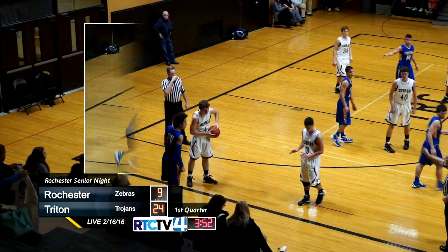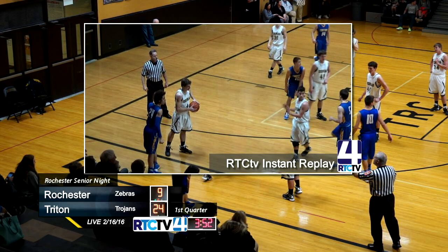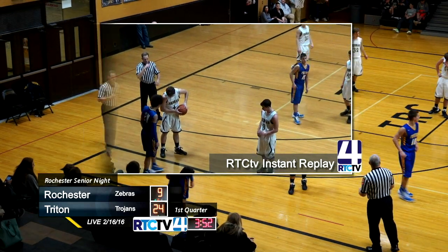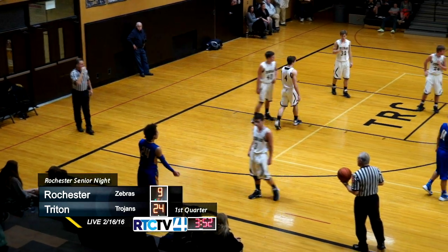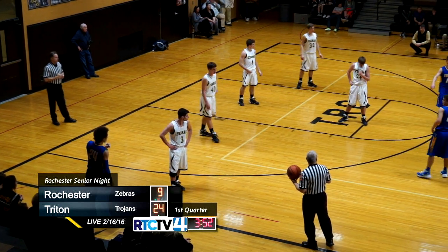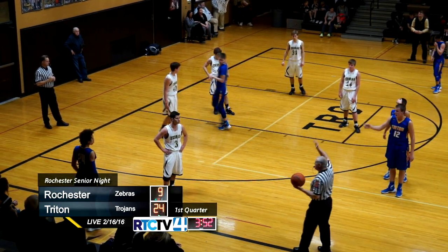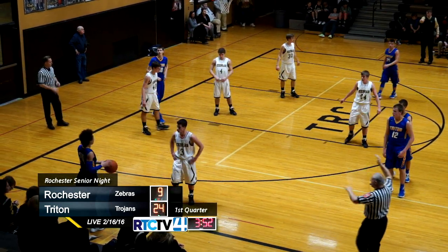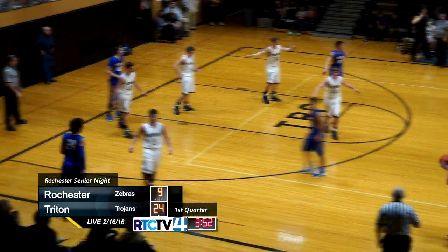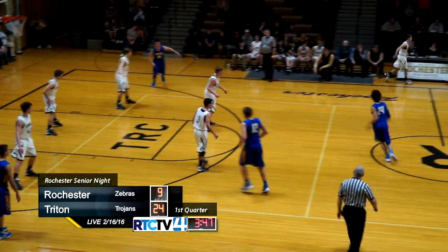Rochester's going to lose it out of bounds. It'll stay with Triton. There was a mad scrum for it on the far side of the floor. And Brett Abbott knocked it out of bounds, and Triton going to keep possession. Johnson will come back into the game for the Trojans. And he'll replace Flinner. 3:52 to play first half, 24-9. Rochester trails here at home. And Yo with the inbounds pass, who hands off to Pitney. Now will work the point, top of the key.